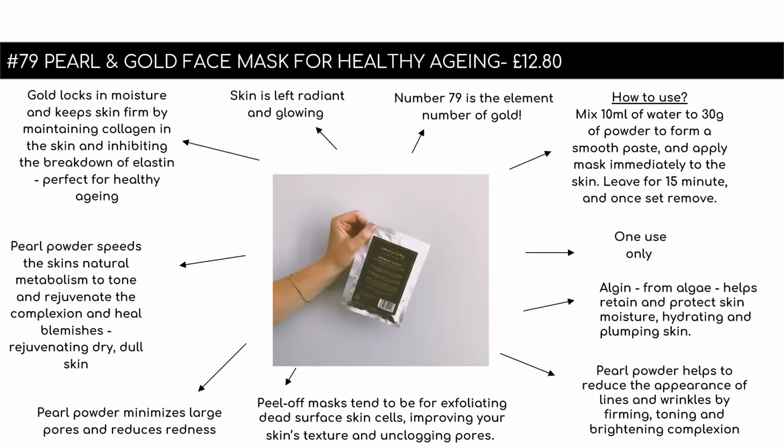So that's the overview. You can see here it's the pearl powder, which is going to help to minimize large pores and reduce redness. And we know as we get older, our pores do tend to gape because they're a bit dehydrated. I definitely can attest to this compared to my 20s. I hit my 30s and all of a sudden I've got massive pores, which is great. So that will help with that.